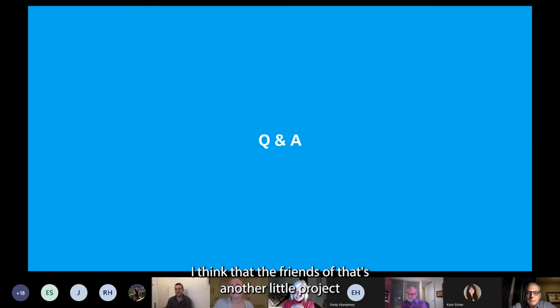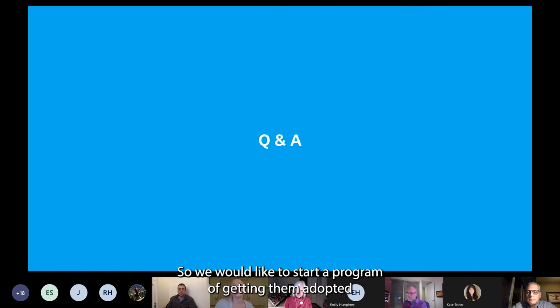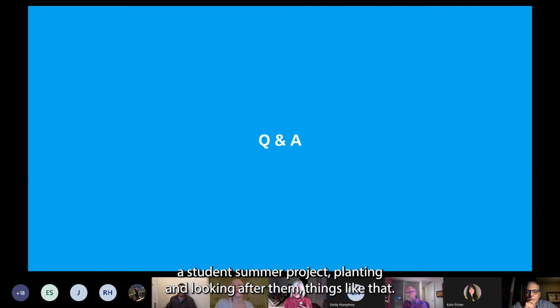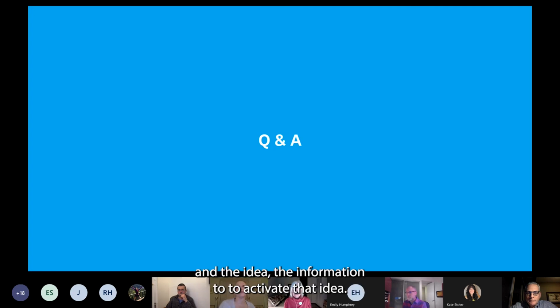That's another little project that the Friends of Corktown Common has their eye on, Neil, which is to work on the tree pits where the trees are planted. They have been largely neglected and they're full of weeds, and people aren't taking care of them. So we would like to start a program of getting them adopted, or maybe some funding so that it could be a student summer project, planting and looking after them. That's a small piece, but we're trying to figure out how to put together the resources and information to activate that idea.